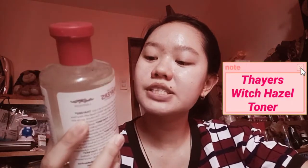the Thayer's Facial Toner Witch Hazel Aloe Vera Formula. The variant is lavender. This is alcohol-free. This is a natural, gentle skin toner. This is also good for sensitive skin, like me. So join me as I put on the toner.